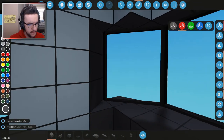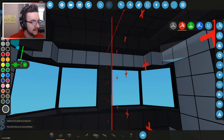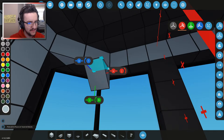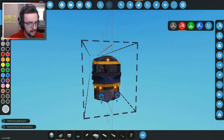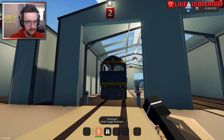A double decker train? Is that a thing? Yeah, in Germany and stuff like that. Wow. Oh, actually, probably the Netherlands too. I mean, that's so smart. They're strange looking, but yeah, I like them.